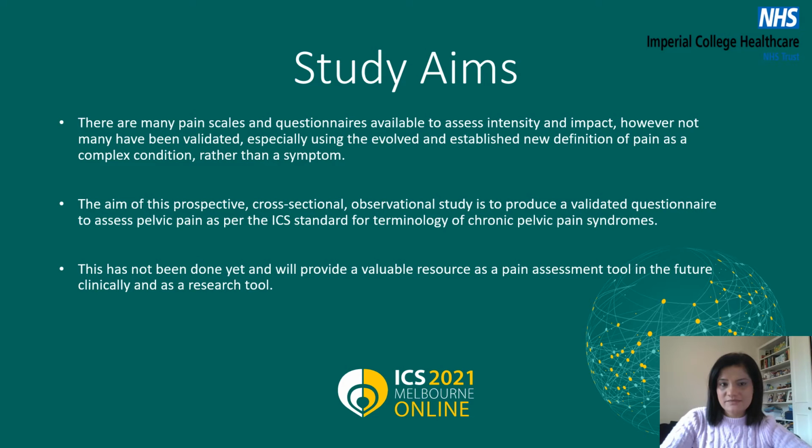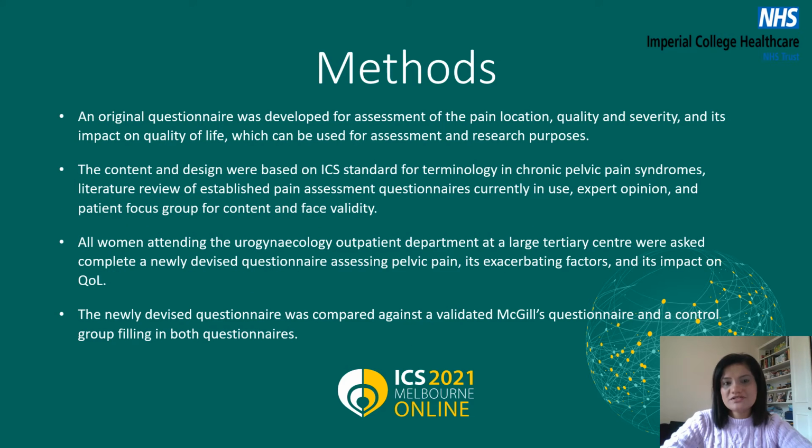So our study aims included a design of a questionnaire as per the ICS standard for terminology of chronic pelvic pain syndromes. It is a prospective, cross-sectional and observational study. So an original questionnaire was developed for assessment of pelvic pain, location, quality and severity, and its impact on quality of life using the ICS standard for terminology.